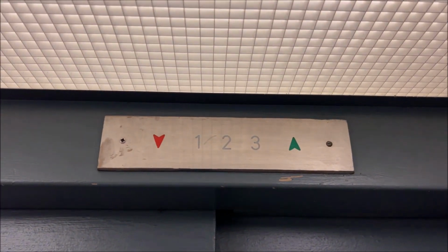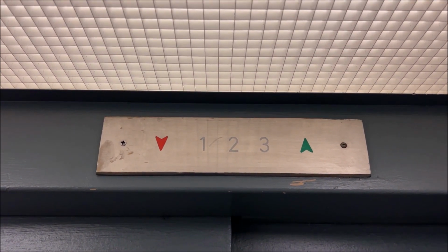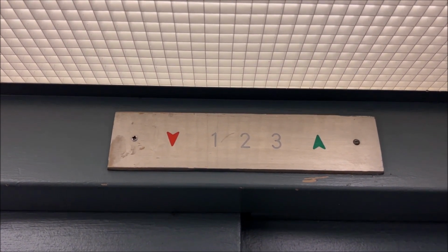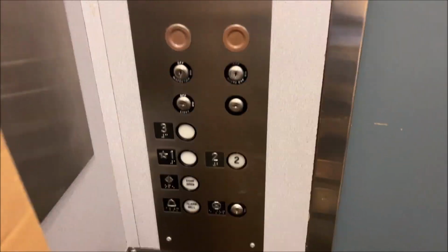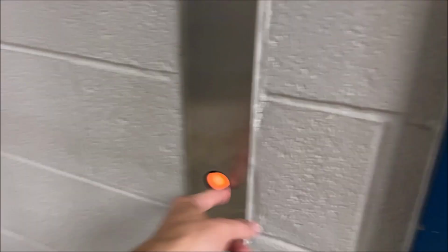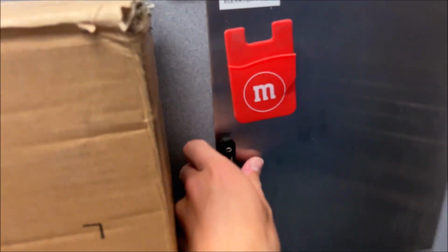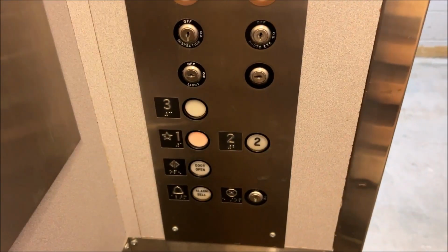Ooh, GAL. This building is kind of in sad condition. There's the bell indicator. There's the phone. Got Adams Survivor fixtures, some kind of generic.